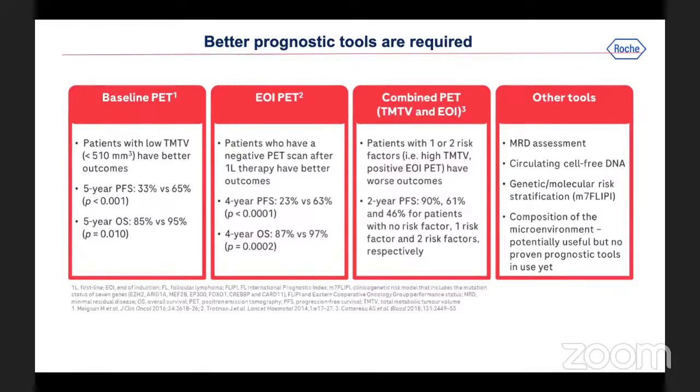So those who have negative PET after induction, the PFS rates are higher for those patients who have negative PET after the induction cycle, and the better PFS, if we see, 63% versus 23%. So suppose after end of treatment, like end of 6 cycles, the PET is not negative. So what do you do, Dr. Ankur? In that situation, what do you do?